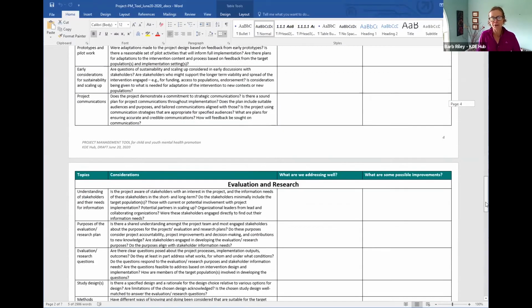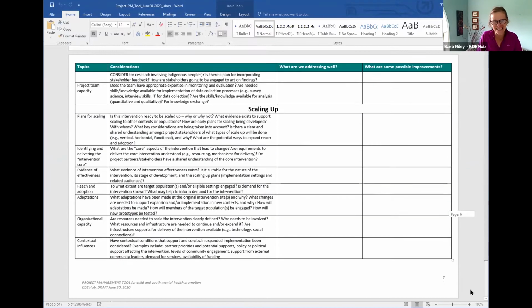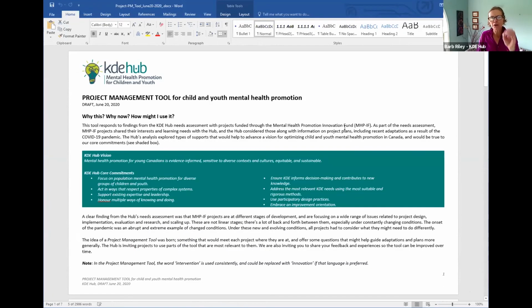So I won't belabor the examples. As you can see, yep, it's comprehensive. There are lots of questions all the way through to scaling up. As I say, the intention is to choose your adventure at a particular moment in time that might be useful. Nothing prescriptive, just a little tool that can aid in some reflection on things that are important to consider for your projects. So, yes, I would say that's a basic intro on this.